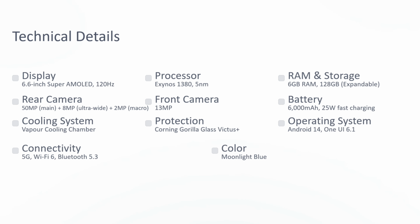Now we will see the technical details. Display is 6.6-inch Super AMOLED and 120Hz refresh rate. Processor is Exynos 1380 5nm. RAM is 6 GB and storage is 128 GB, which is expandable. Rear camera has 50 MP main plus 8 MP ultra wide plus 2 MP macro. Front camera has 13 MP. Battery is 6000 mAh and it supports 25-watt fast charging.